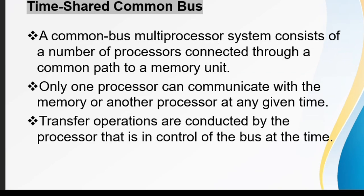Multiprocessor interconnection: time shared common bus. As I already told, only one processor can communicate with the memory or another processor at a given time. Transfer operations are conducted by the processor that is in control of the bus at the time.